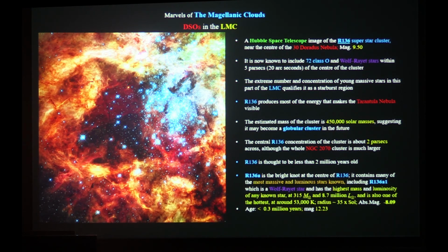O class are probably 35 or something thousand. So the extremely hot stars, the Wolf-Rayet ones, the W ones, are the hottest of all. Within 5 parsecs of the centre of the cluster. So that's 20 arc seconds. So they're very close, a dense cluster.